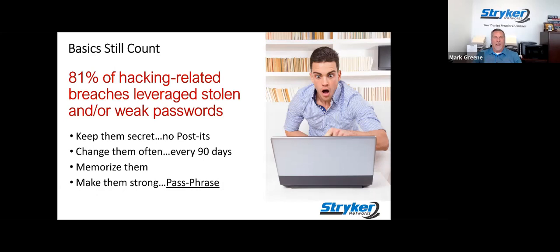Just so you know, 81% of all the hacking related breaches are leveraged because of weak passwords that are stuck on the back of a computer or on a Post-it note. I was at a place getting some work done. One person was working on the computer and had to open a certain application, but they didn't have the password. So they had to go get somebody else to ask, hey, what's the password for this? The person comes in and says, here, spin the monitor around, the passwords are all right here.